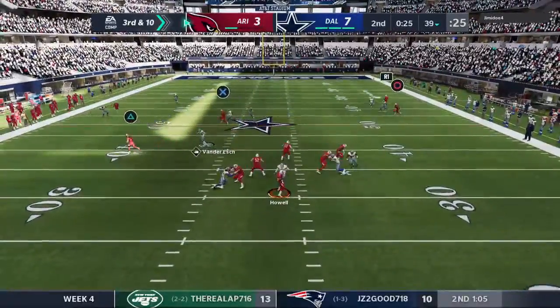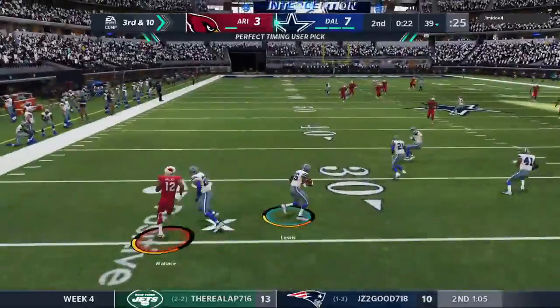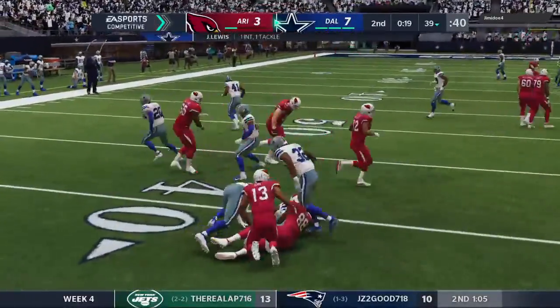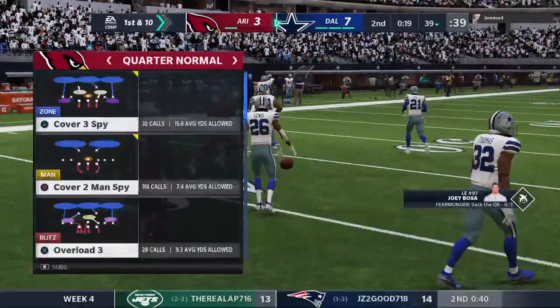Back to throw again. He's going to let it go again. And for the 3rd time here in this half, it's intercepted. Picked off by Jordan Lewis. And his guys have got it back in the closing stages of the first half.